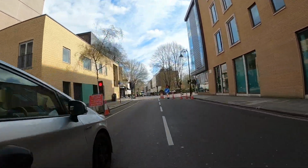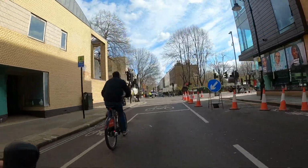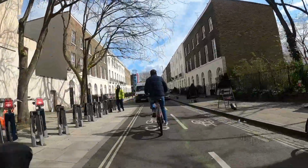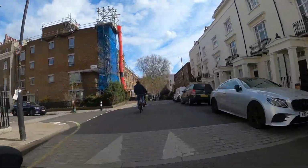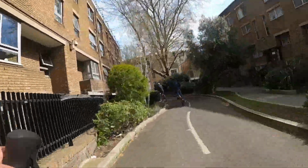Now we're coming up to a light here. This is actually a temporary light because of construction works or road works. And then we go straight into this little cut through on Ampton Street, which is again filtered. This is a little bit annoying. Someone's sort of stopped their van there. I think he was delivering a package, so it's not really the end of the world. And you can see it's still a nice place to ride. There's people just on Boris bikes there.